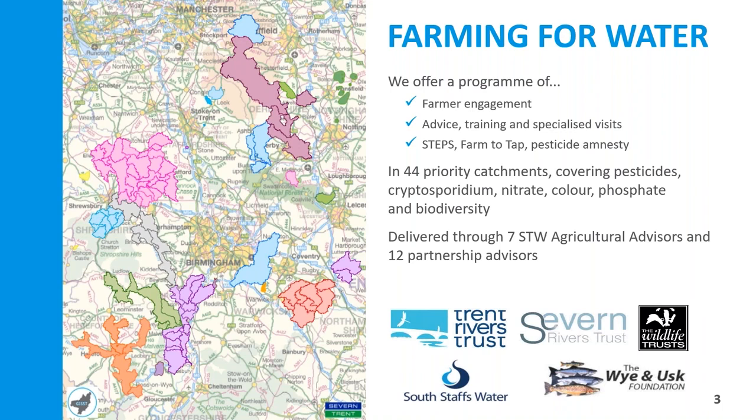So the Severn Trent Environmental Protection Scheme, or STEPS, that's one of our flagship schemes. We've also got Farm to Tap, which is a payment for ecosystem services scheme that has been targeting metaldehyde up to now, but we're currently adapting it for other pesticides. We also offer things like annual pesticide amnesty, and then we've got a number of bespoke schemes for different catchments targeting specific pollutants as well. Across these catchments, we look at pesticides. We also target nitrate, cryptosporidium, colour and phosphate in some of the catchments as well.